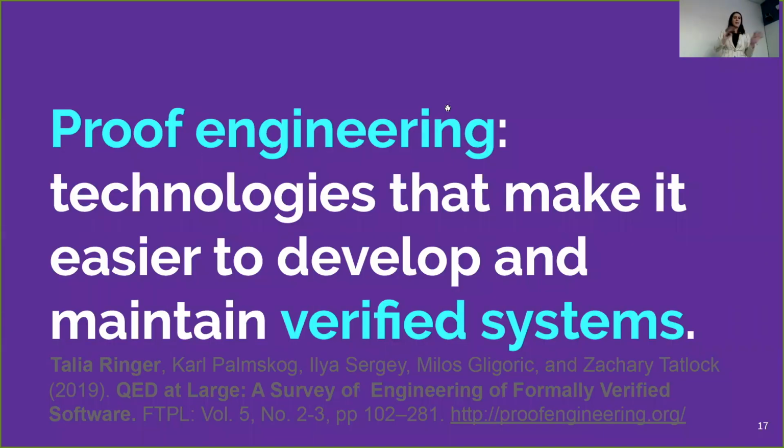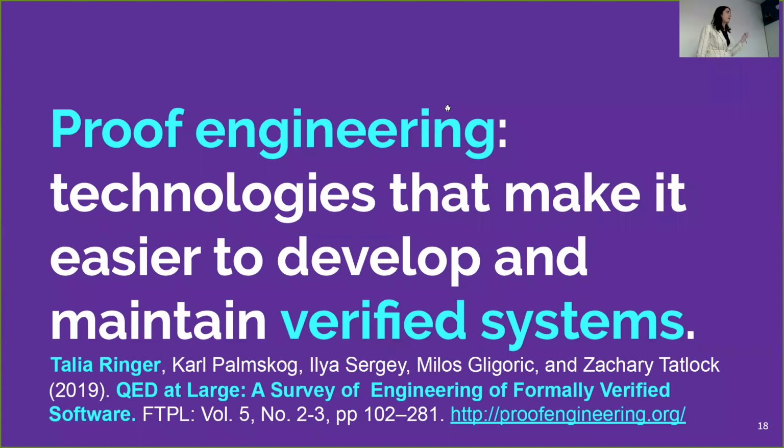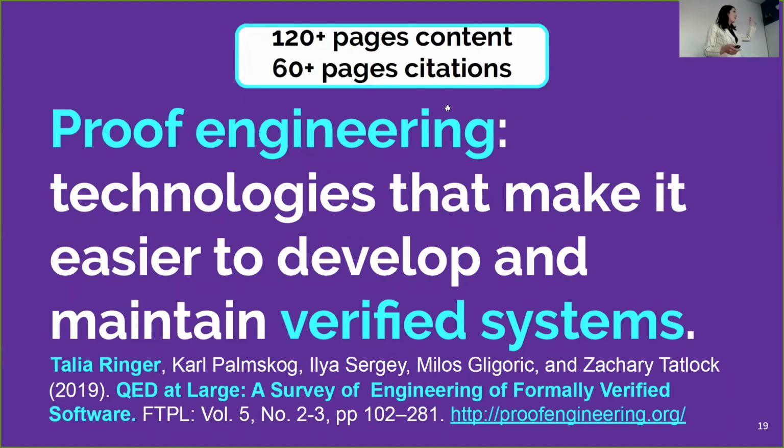And there's a lot of work on this. If you want a good overview of this field, my colleagues and I wrote a survey paper about all of proof engineering. It's 120 pages, not including citations. So there's a lot of stuff here.